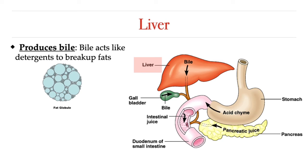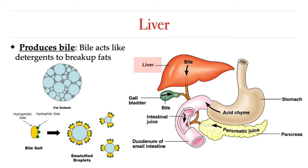So bile does this because bile contains bile salts. And bile salts have a nonpolar or hydrophobic region and also a polar and hydrophilic region. The hydrophobic region of the bile salts interacts with the fat, whereas the hydrophilic region interacts with the watery chyme in the intestine. So this results in the large fat globules being pulled apart into many tiny lipid droplets. This is kind of the same way that dish soap works on the fats that are mixed with water when you're trying to wash dishes.